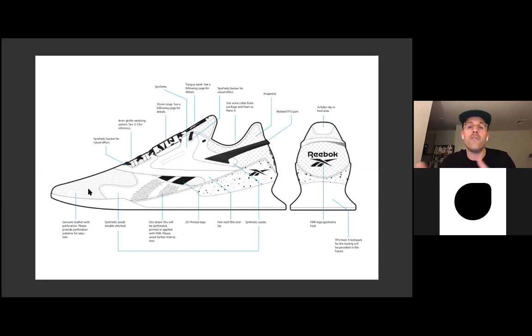So I'm going to show my factory a nice rendering, say, hey, this is the aspirational visual that we're going for. And then I'll go to a black and white line drawing where everything's very clear, do an overview of the callouts, and then I'll go into each of the details of the build, explaining it as best as I can, and get them going in the right direction. So this is a page as well from that tech pack.